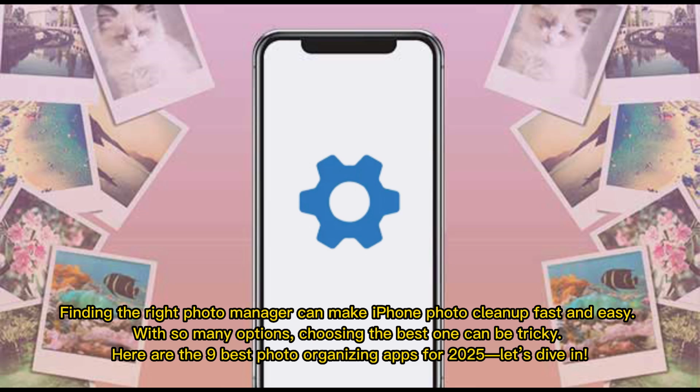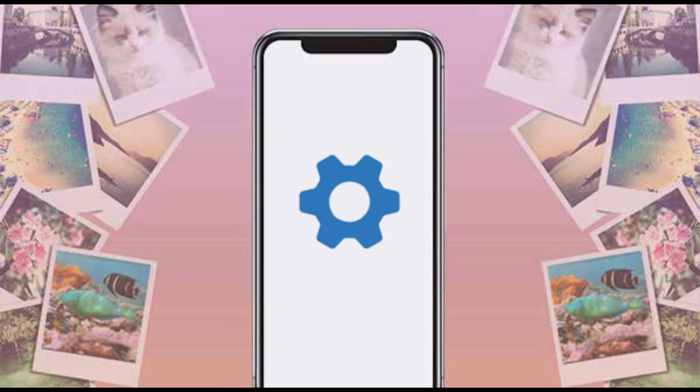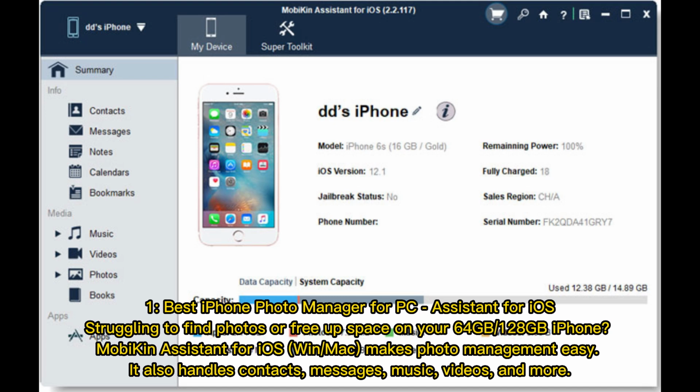Finding the right photo manager can make iPhone photo cleanup fast and easy. With so many options, choosing the best one can be tricky. Here are the 9 best photo organizing apps for 2025. Let's dive in. 1. Best iPhone Photo Manager for PC: Assistant for iOS.